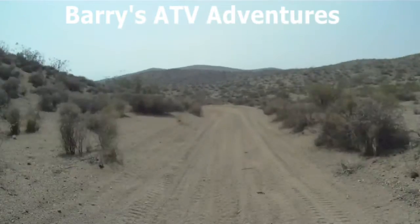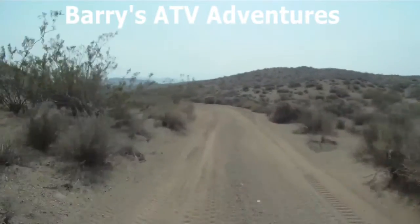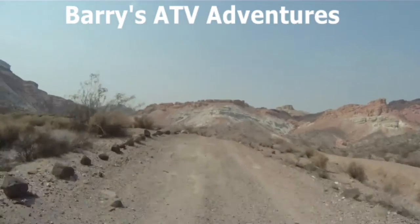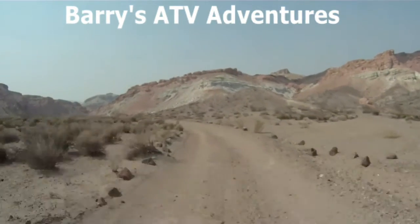So this little sand wash / dirt road down into Last Chance Canyon is just a blast. I mean, you can fly on this thing. You can probably do 40 to 50 miles an hour. It's flat. It's soft. You get down to the bottom, it gets rocky again, but there's probably a couple mile stretch there that is just a blast.